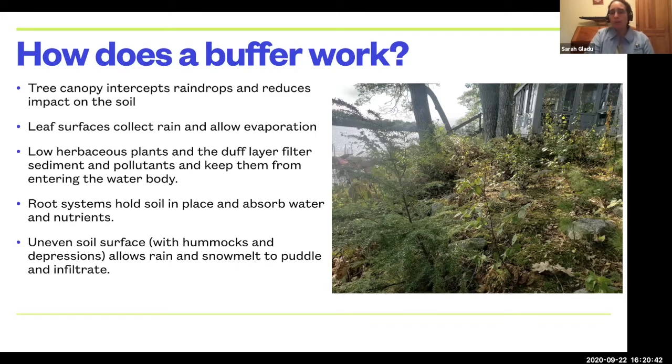So that's how a buffer works. It's allowing the rain to evaporate and infiltrate and be absorbed, and any runoff, same thing.